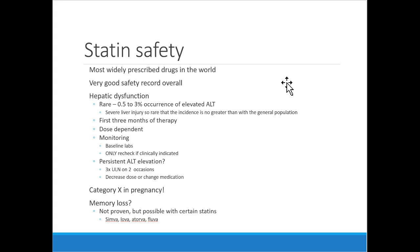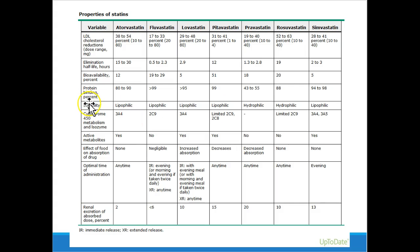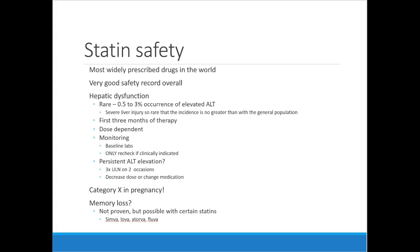Memory loss is another one that's kind of come up. This isn't proven, but some people think that certain statins cause memory loss. There's been some evidence to support this. So actually, go back to this chart for a while. Solubility, most of these are lipophilic, with the exception of pravastatin and rosuvastatin being hydrophilic. It's thought that the more lipophilic statins get into the central nervous system, and if they do cause memory loss, that's because of that. I've had conversations with people about, if you have a younger patient, would it make sense to maybe do a hydrophilic statin? I think so, just because you don't want to necessarily risk giving somebody a drug for 30 years and then having it cause memory problems.